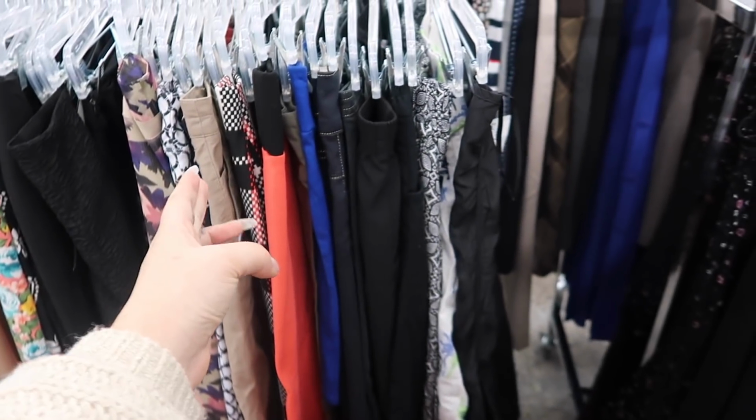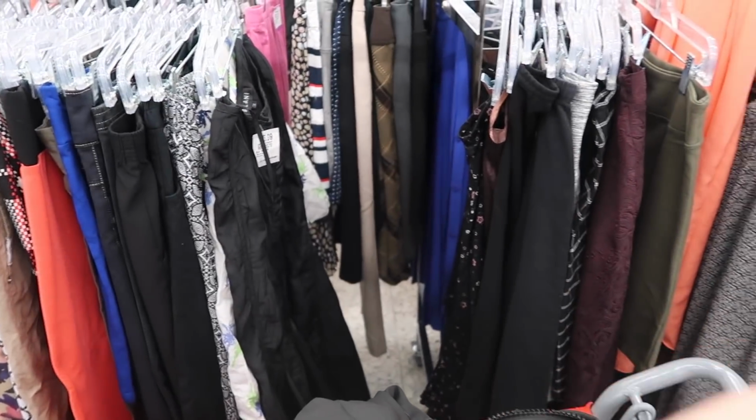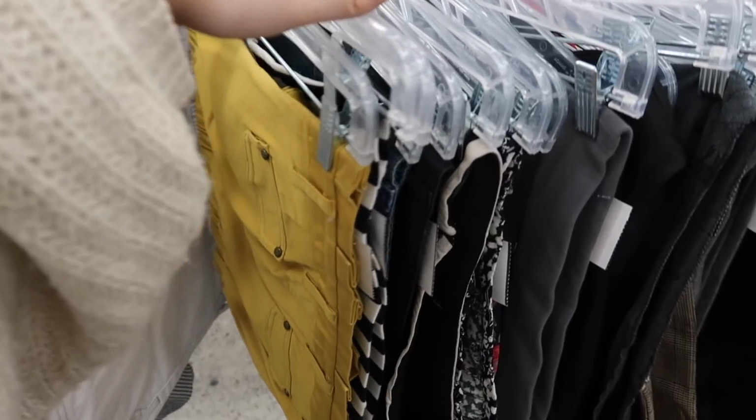Then I'll go back to this side and I'm going to look up all of the skirts from here. That way I don't have to double down the aisles, if that makes sense. I only have to go down once. So we're in dresses now. I'm not looking for anything specific. I do want a beige dress with yellowy brown flowers.